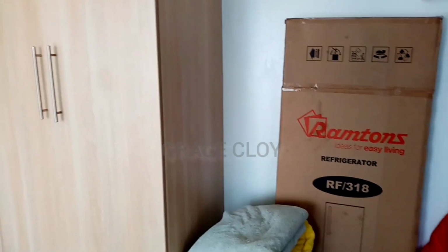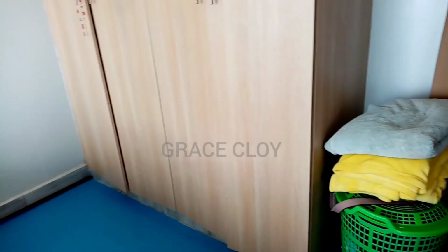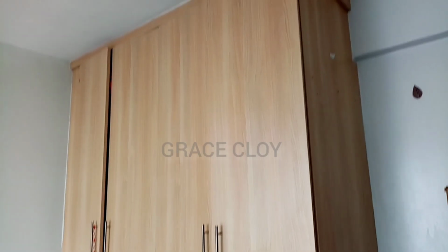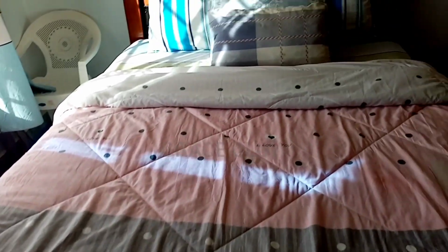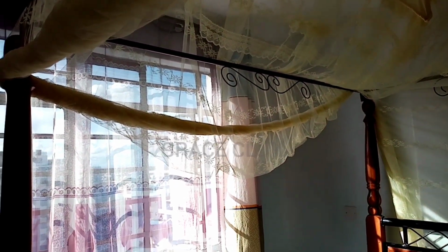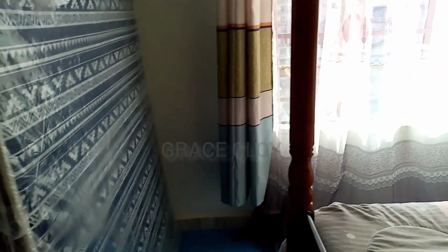This first door leads to the bedroom, and in the bedroom we have this wardrobe closet, and opposite the wardrobe closet we have this king size bed with a mosquito net above, and just opposite the cabinets and the bed is the window. This is an extra mattress. We also have a mirror in the bedroom, and this is all about the bedroom area.